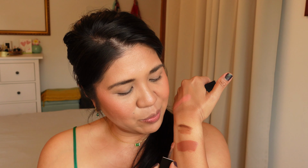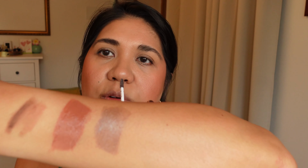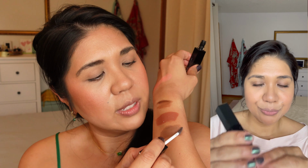This is the first time I've tried this. This is the liquid eyeshadow, and this is the one that's like the grape color. It's more of a cool tone, very smoky, super pretty. I would use this as a base. I've already used this twice. What I know about this is that I tried it twice just on my eyes, and it's a bit too sheer. It's not super pigmented, so I would use that as either a topper or something to build upon.